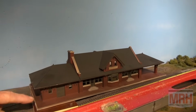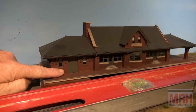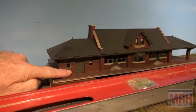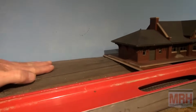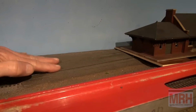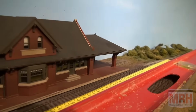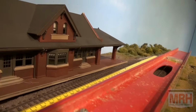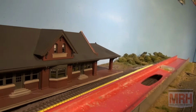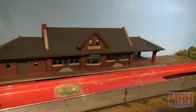So what I'll do is I'll take the base off of this model and make it so that just the brick itself will sit on top of either plexiglass or that cement material that I love to use for roads, and we'll build a nice long passenger platform on either side of the station and light that up with lights, and it'll give me additional space to slide, like I said, the station down this wall.